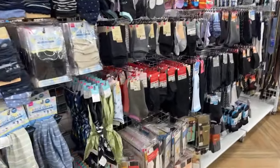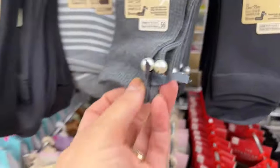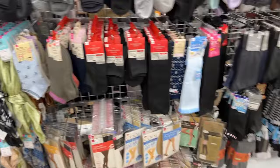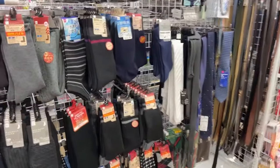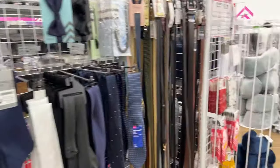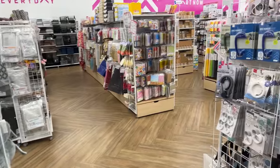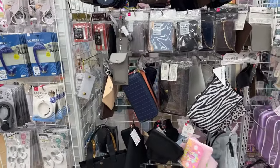Someone's down there. We have socks. Oh, I love the socks with the pearls. You guys know I love pearls. So cute. Socks, hosiery, belts, ties, disposable briefs. I was laughing when I saw that for the first time when my daughter and I were in here. We have card holder wallets.